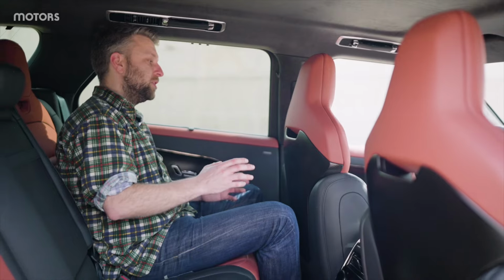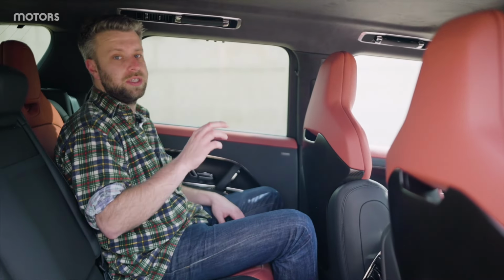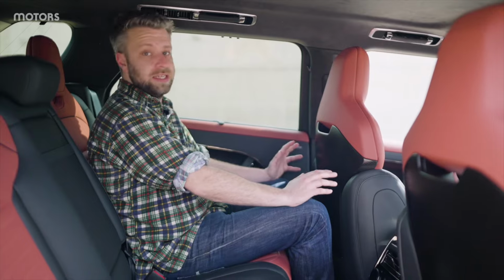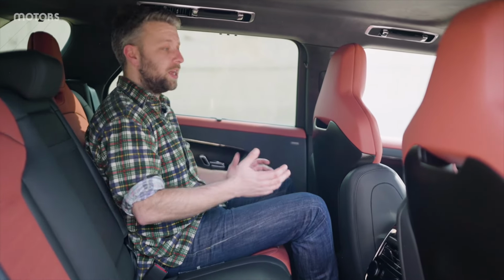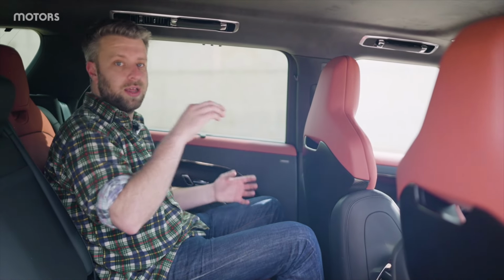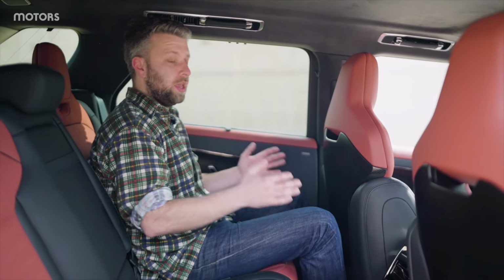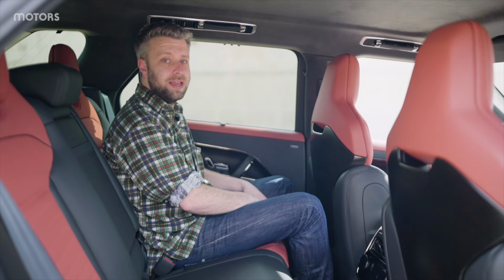Thankfully, the level of spaciousness that you get in this SV version is uninterrupted in comparison to the standard Range Rover Sport. Even with the fitment of those big carbon-backed bucket seats, there's still loads of room for my feet and loads of room for my knees too. One thing I would say is that, as with most large carbon buckets, it does take away from your sightline when you are sitting back here, so you do feel a little more cocooned than you might otherwise feel in a standard Sport. However, the space is all good, so this is still going to be a very practical car to use on a daily basis.